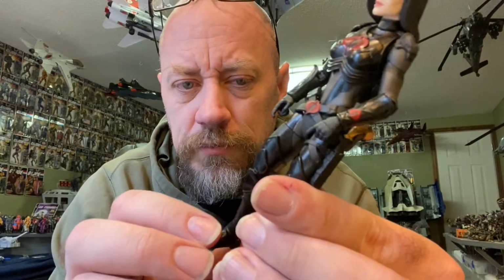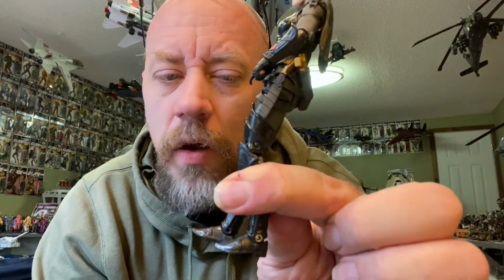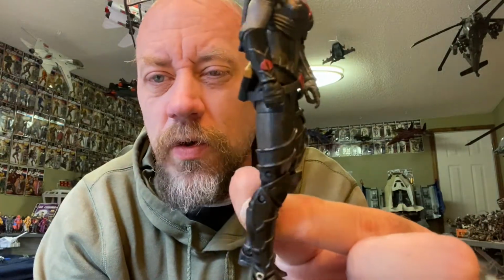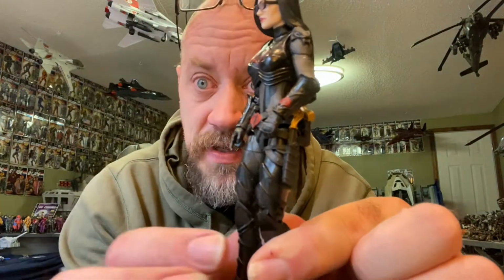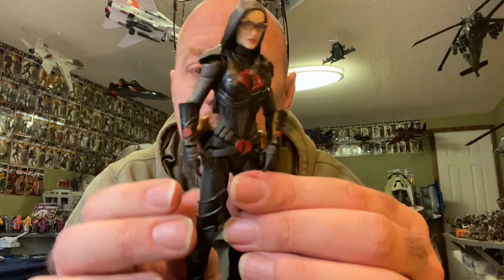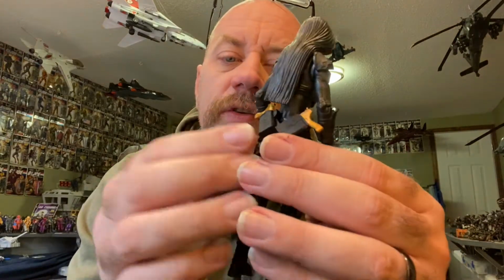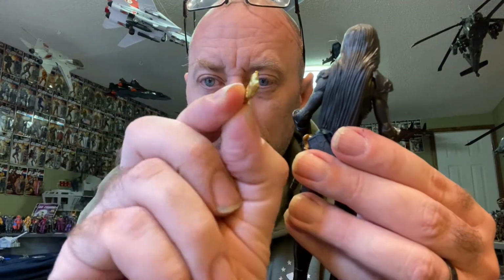And then riding leather, thigh-high boots. No high heel boots, which is kind of an interesting choice. I think it would have looked cool with the high heel boots, but then again, it's not a deal breaker for me, obviously. And then on the back, she's got double pistol holsters, and she comes with 2 of these gold pistols.